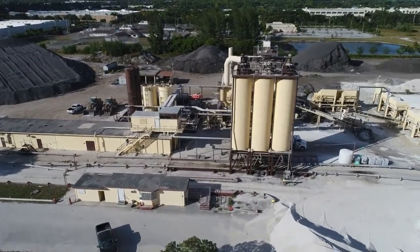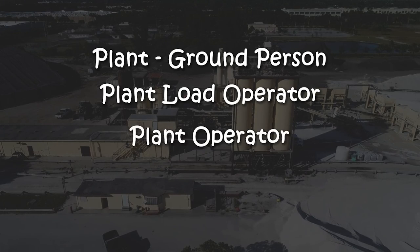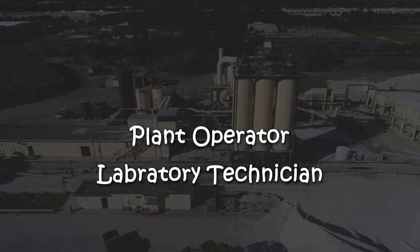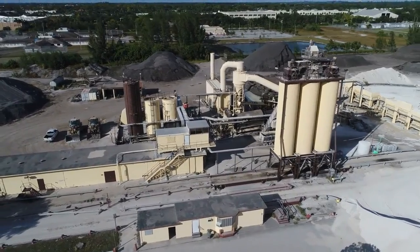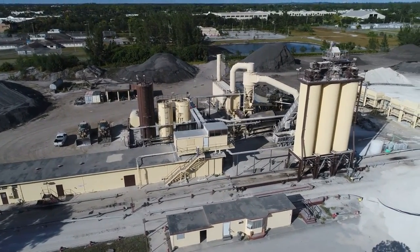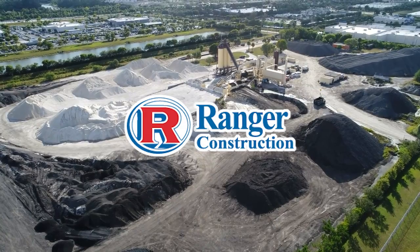Ranger construction careers range from plant ground person, plant load operator, plant operator, and laboratory technician. Hardworking individuals with attention to safety can make between $45,000 and $100,000 per year with competitive benefits. We're ready for you. Contact Ranger Construction Industries, Inc. today, where opportunities are limitless.